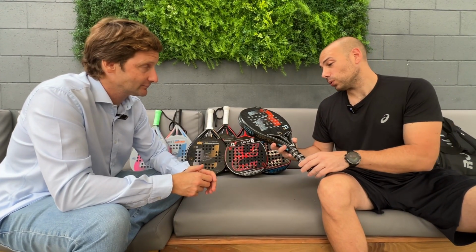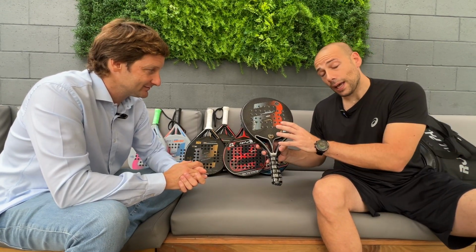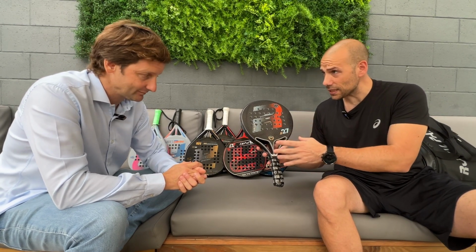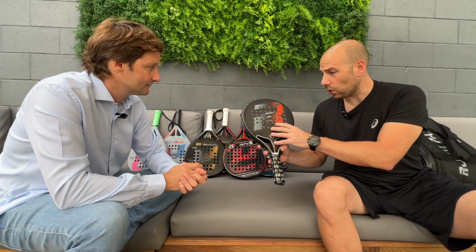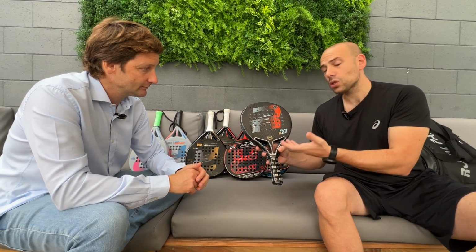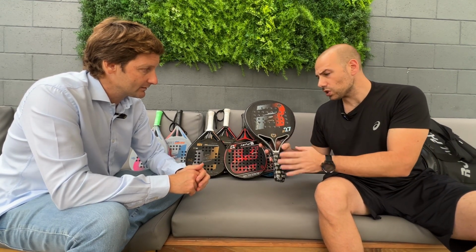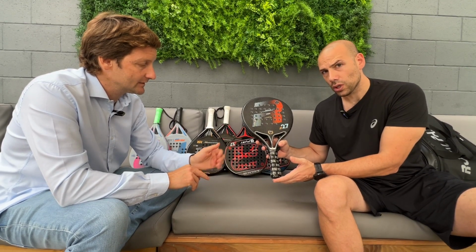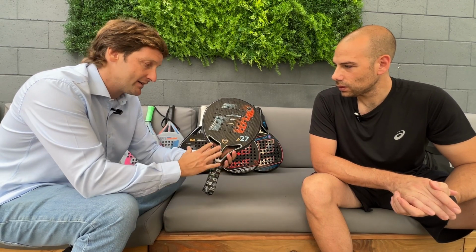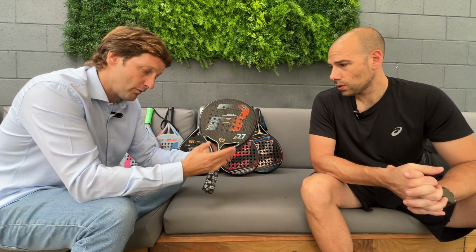This one, we have to tell our RP fans in Italy that the M27 2022 is renewed in the 2023 line without any kind of changes. Because you love it a lot, and that's why RP decided to move on and continue to propose this racket as it was. This racket M27 is the limited edition. We have it in pink for women, with lighter weight, and this was for all players or men.